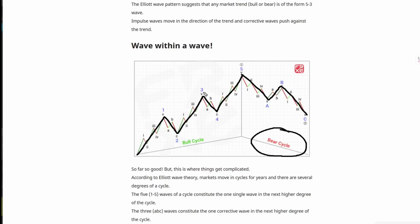So we go up in 5 waves, and then we go down in 3 waves, and then each of these larger waves subdivides into smaller waves. So within wave 1, we have a smaller wave 1, 2, 3, 4, 5, and then wave 2, we have a small ABC, and then wave 3 again, we go up in 1, 2, 3, 4, 5, and again wave 4 down ABC, and then wave 5 again, 1, 2, 3, 4, 5.